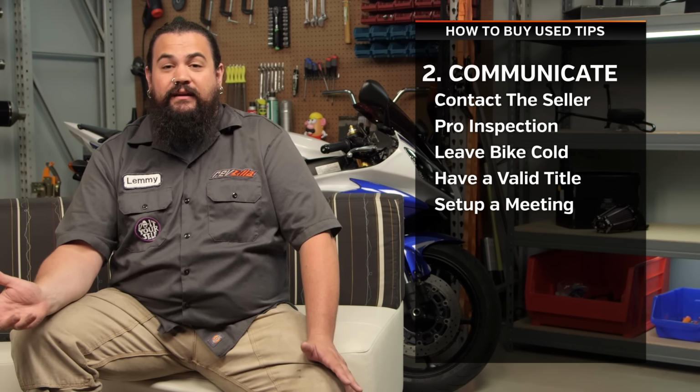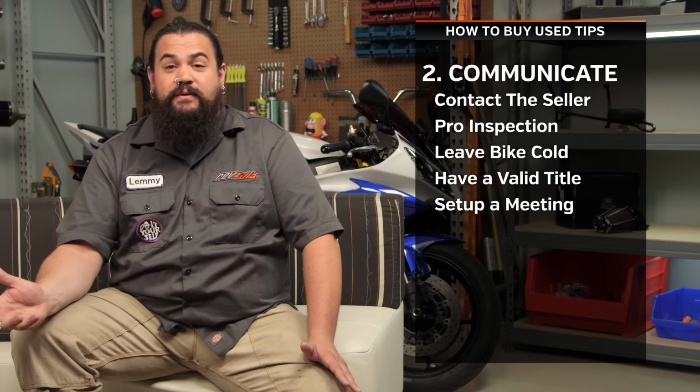The final thing, and arguably the most important, is to make sure the bike has a title. You don't want to buy a stolen bike. That's a big problem for everybody, but most especially you. Now we found a great specimen. Let's go take a ride and check this bike out.